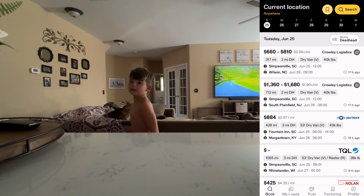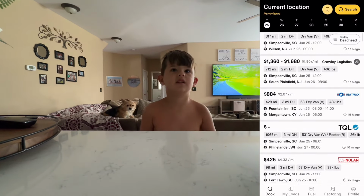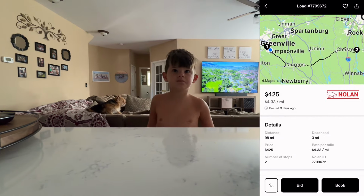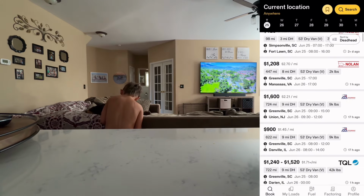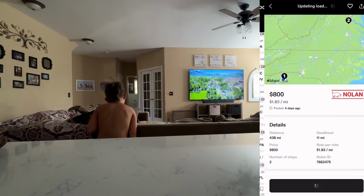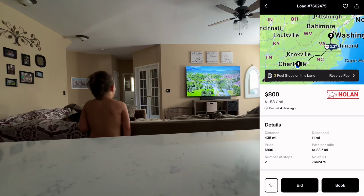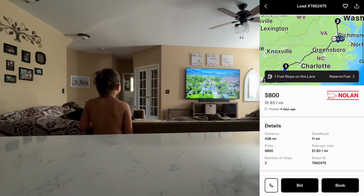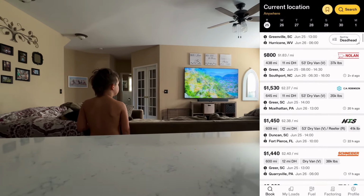Okay, for today, always new brokers popping up. I've never heard of that Crowley. Fort Lawn, that was up last night, so just push it over to today. What else do we got? Virginia, 1200. North Carolina, 800 bucks. Well, that's wrong, because North Carolina's state line's right there above Greensboro. So they must have messed up on that one somewhere. Whoever inputted that data, it's going a little bit towards Washington D.C., not North Carolina.